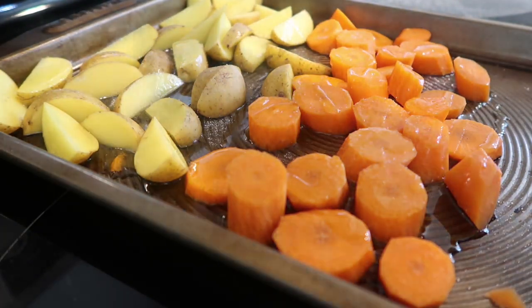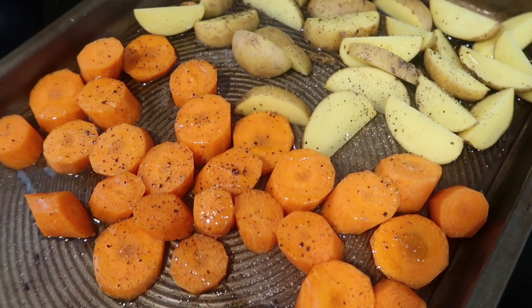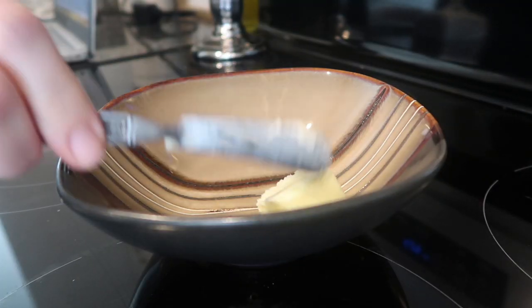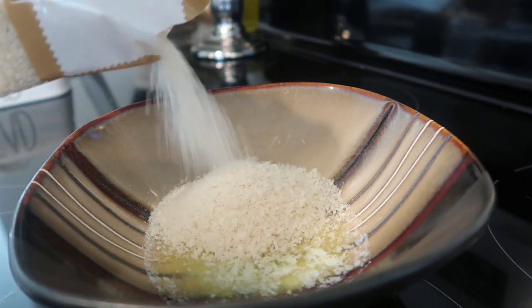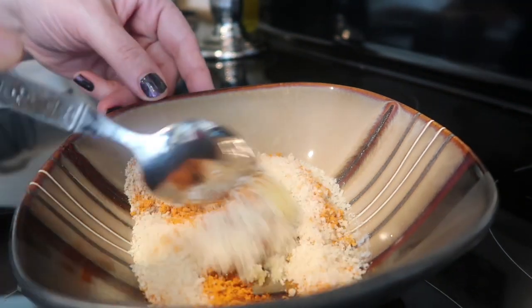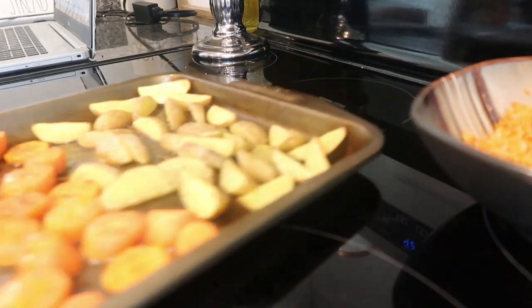It's amazing how far just salt and pepper and olive oil will go in seasoning things like potatoes and veggies when you're roasting them in the oven. And then now we're going to make the topping for our chicken. So melt a tablespoon of butter and then mix in those panko breadcrumbs. And then we're going to add in that red hot seasoning packet. So again, you can do butter and panko at home and a few drops of Frank's Red Hot, and you're going to mix those together.